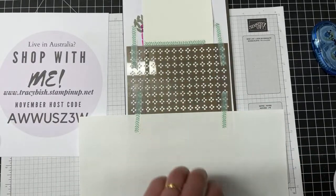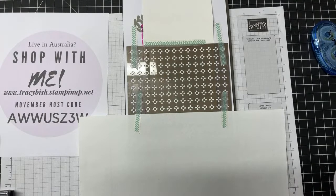What we're going to do is we're going to be heat embossing with silver embossing paste. And I'm also using clear today, so I'm using 2 different embossing powders. So I've got my silver out.